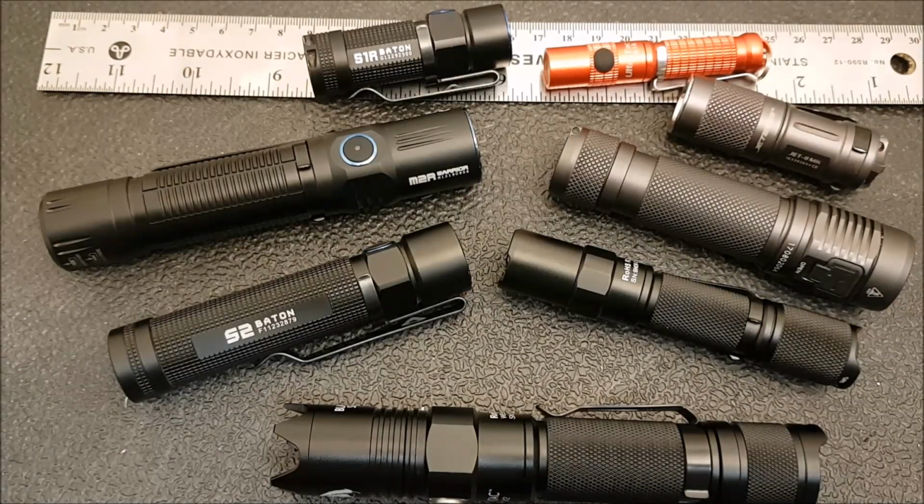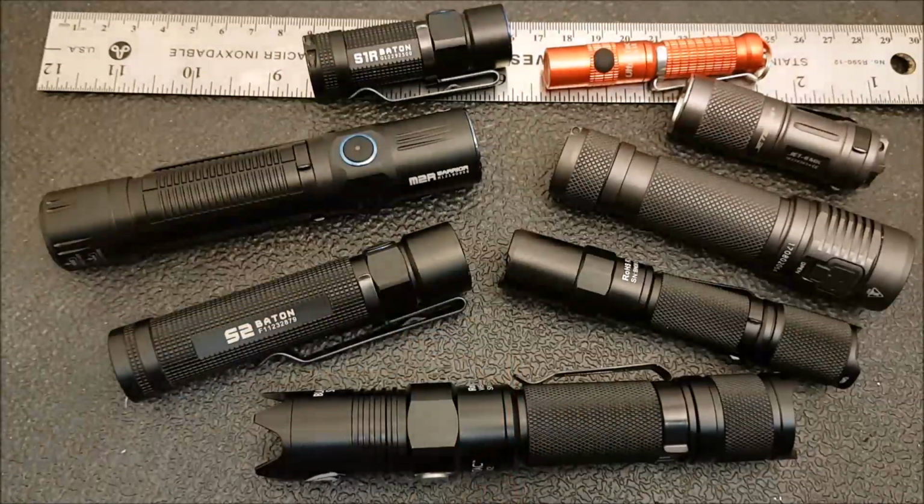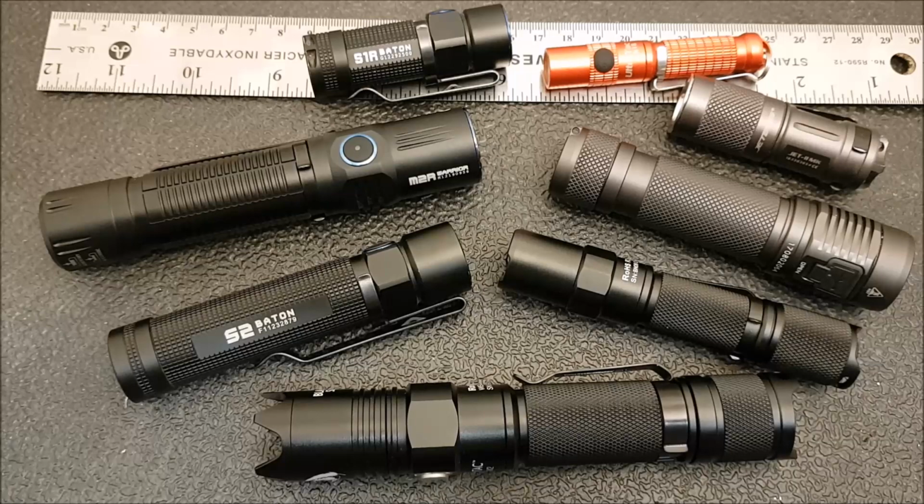What about cost? All right. One of the nice things about lights is they don't have to break the bank. You can get a really, really high quality, good functioning, bright light for a pretty affordable price.